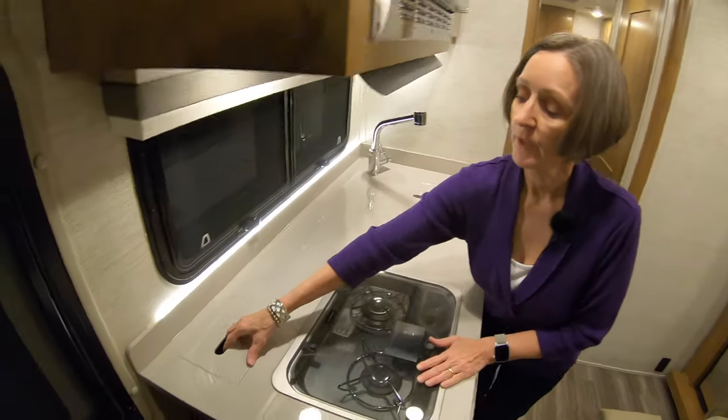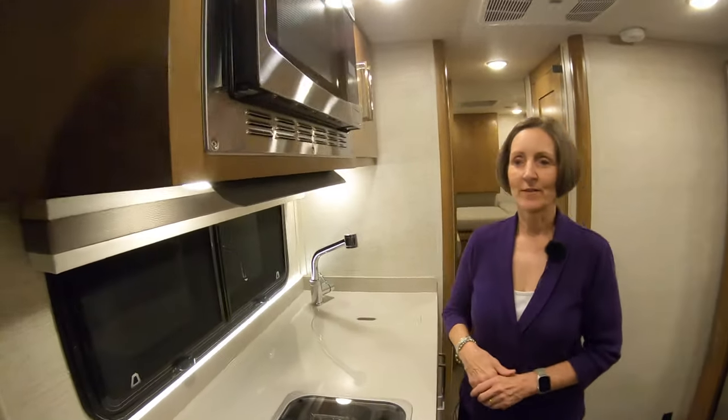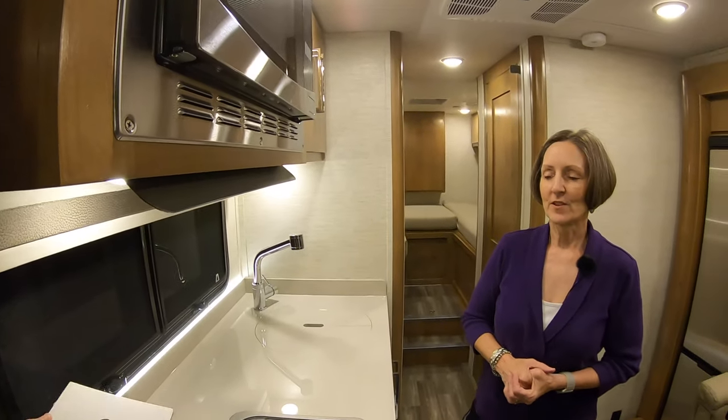And this is a trash can over here. You can access it from the bottom. I didn't think I would like that kind of a trash can, but actually I kind of do like it. Just open it up and throw things away? Just throw things away, yep.